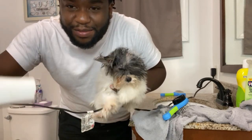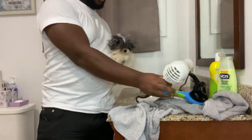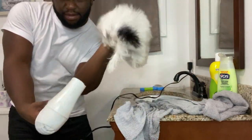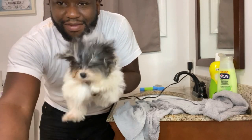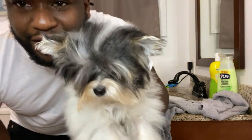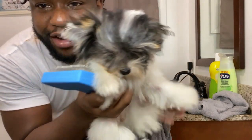I want the hair around her face to dry. But look, she thinks she's walking in the park. So look at her now. Her haircut comes next. I still gotta finish brushing and we'll be right back.